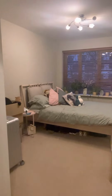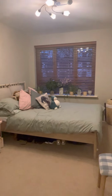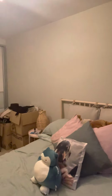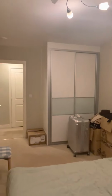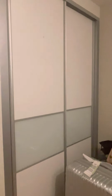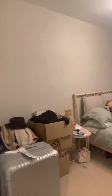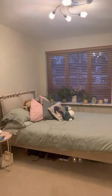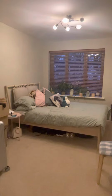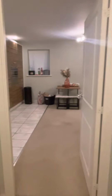Into the hallway. Again, next we have another double bedroom, which again benefits from integrated wardrobes, just here. Into the hallway, and just behind me here again we have another storage cupboard.